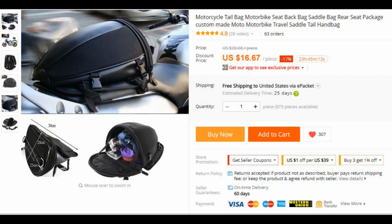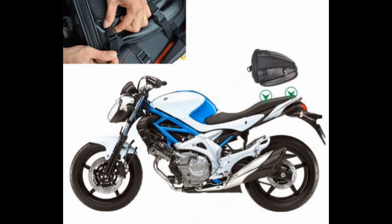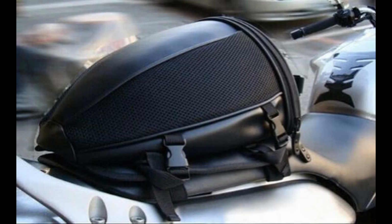Another great budget product from AliExpress are these motorcycle tail bags. For about $17, it's going to be handy to have one in your garage just in case you will need it one day. Most motorcyclists I have met are solo riders, so why not make use of that second seat and attach this little beauty to give you some storage. Storage on a motorcycle, of course, is one of those things that is really annoying. This tail bag is like a glove box for your motorbike.